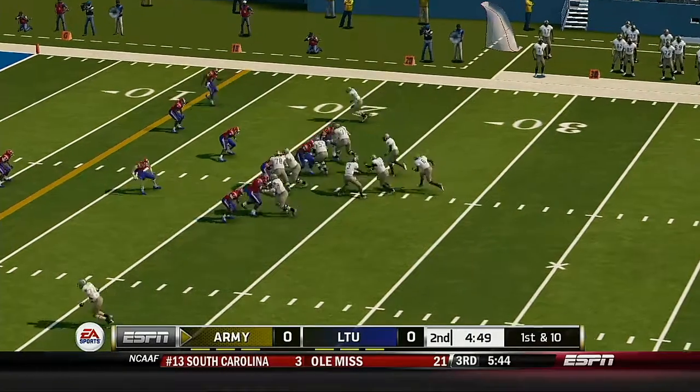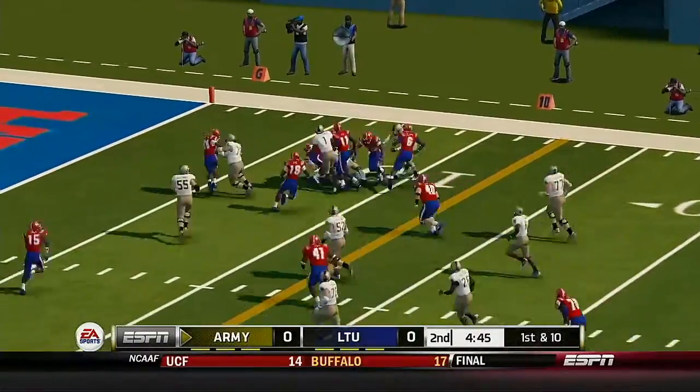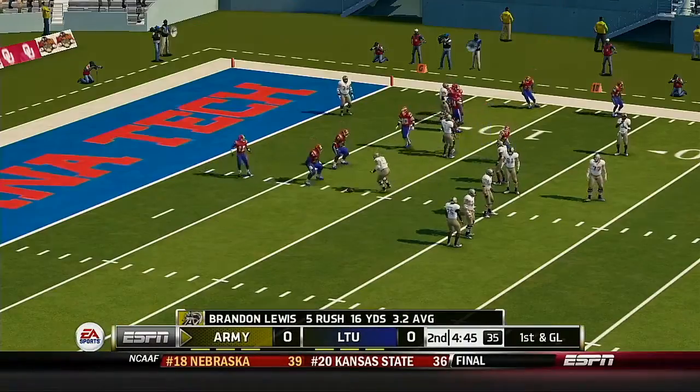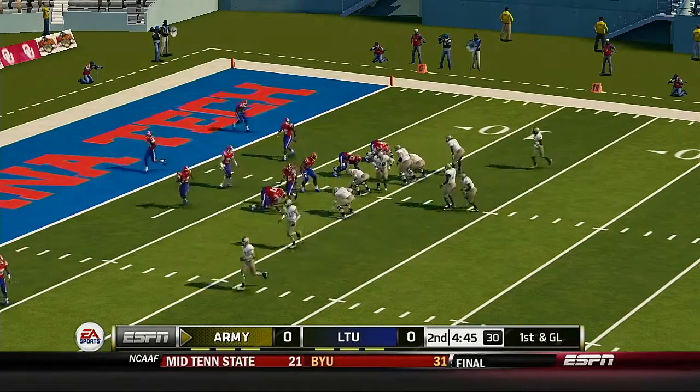34's the mic. He's coming. Check in. Inside the 10. What a play. And that is first and goal. They go with the option and pick up the first down. Yeah, and that was a situation where the quarterback knew he could pick up the first down if he kept it himself. That's a good decision.